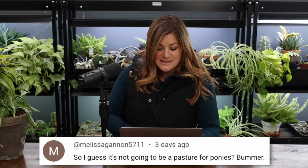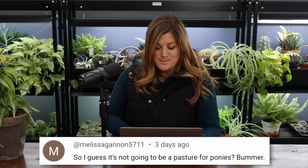Melissa said, so I guess it's not going to be a pasture for ponies. Bummer. We'll see. It's funny, we're only doing the outside edge. We're doing like a 30 foot barrier. And one of the reasons we talked about doing a berm, and one of the reasons that I was a little bit against doing a berm right up next to the fence, is that I feel like from the tip of the berm down to the fence would kind of be like a no man's land. We would never go to that side of the berm, and I'm afraid that we might not take care of it as well if it's out of sight.